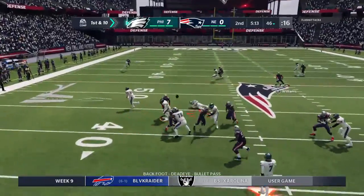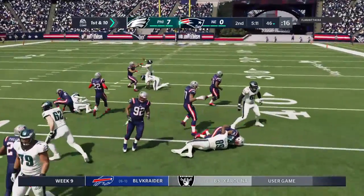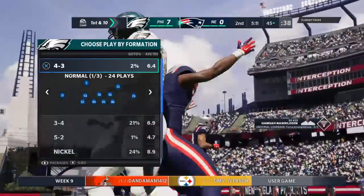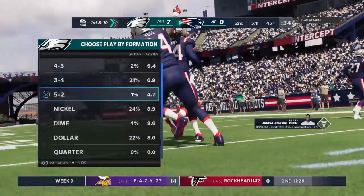On 1st and 10, Watson. Oh, it was hit at the line of scrimmage and intercepted. Picked off at the 45, and they'll set up shop in enemy territory at the 45-yard line.